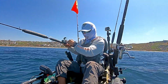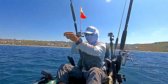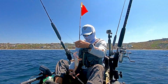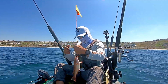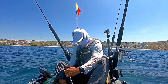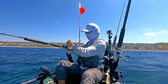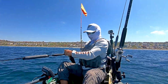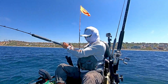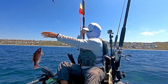As you can see, the sun finally decided to come out. I almost forgot to mention that a boat full of scuba divers anchored up right next to us, and then they went on to dive directly beneath our kayaks. As a result, the bite completely shut down. The fish were spooked, so that's why I ended up moving into a new spot. Here I landed a short sheephead that I went on to release.